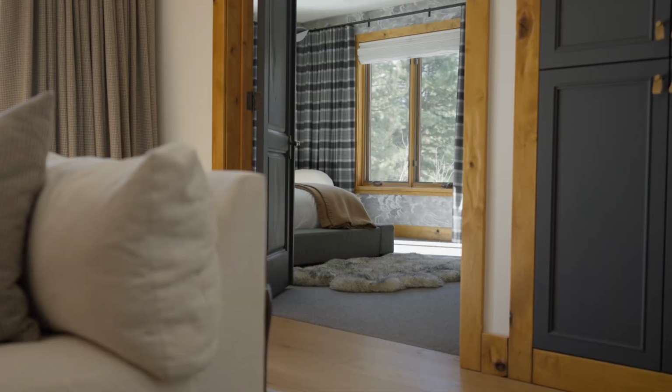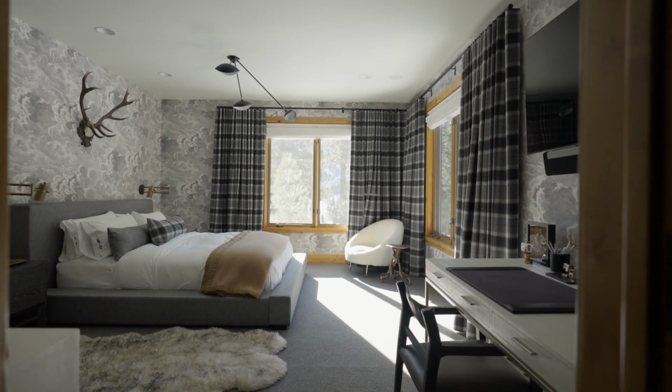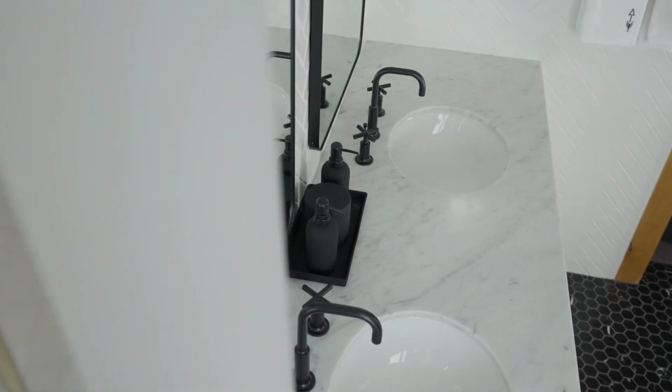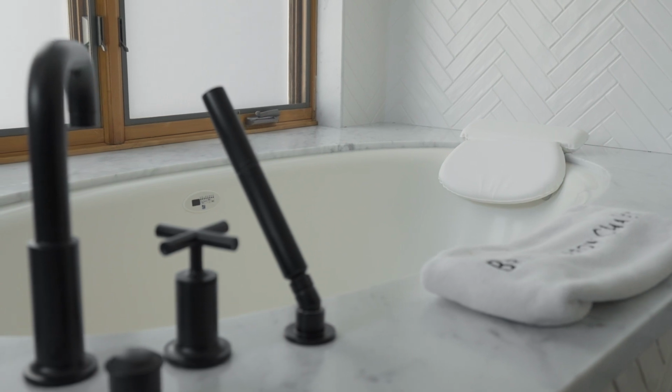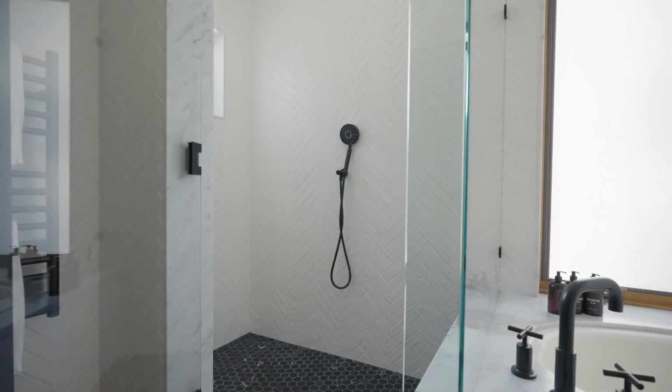We have 5 bedrooms downstairs, so there's a very large primary suite, and then a beautiful bathroom with a beautiful bubble tub. So instead of jets, it actually has bubbles that come out of it, so it's very therapeutic for bathing, especially after a long day of skiing. A generous walk-in shower and some really fun tile. It has a herringbone all the way up the wall and a beautiful black marble tile floor.